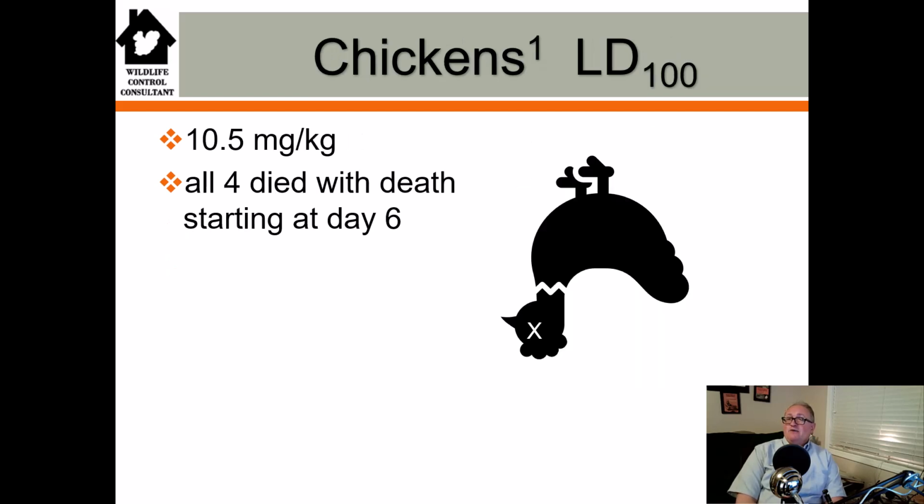And then lastly, we have an LD100. Now, if that's a new term for you, LD100 means what's the lethal dose for 100% of the test population. And so in terms of chickens, 10.5 milligrams was enough to kill all the chickens that were under the study, and all 4 died with death starting at day 6.